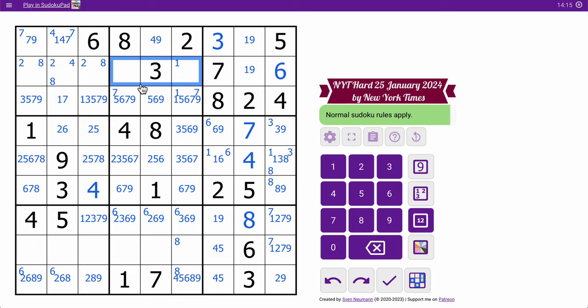Okay. These are restricted. These cells cannot be 2, 3, 6, 7, 8. Well, these aren't 3, 6, or 7. That's a little help, though. Yeah, the only thing I haven't filled out is down here yet.